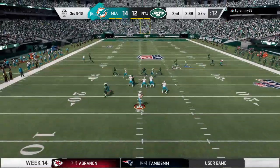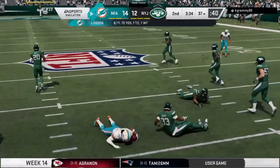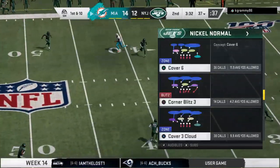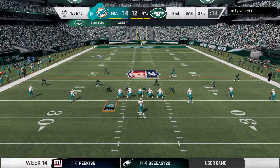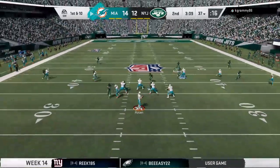To throw is Rosen. They're able to locate Wilson, and they're able to get this one across the 35. A 10-yard pickup, and it's enough for a Dolphins 1st down. Rosen now 8 of 11 in this first half. He's got it 1st and 10. Now Rosen.